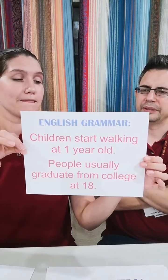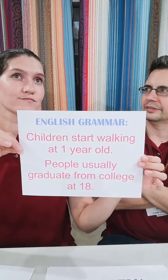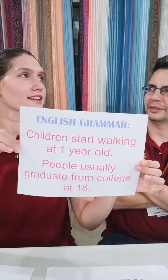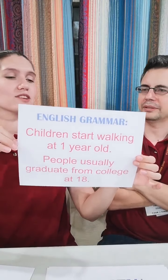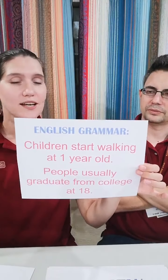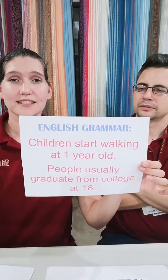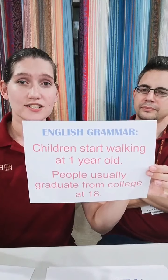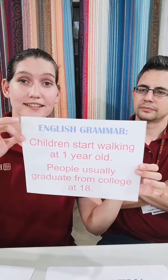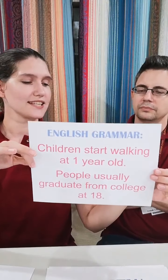At. But by means you don't actually have to be one. A lot of kids start walking before that. So they start walking by one, meaning usually not past that age. But at would just basically be you start walking, and at 1 year old you're most likely already walking. Also, second sentence, you want to read that?